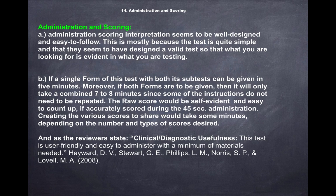The administration and scoring does seem to be well designed and easy to follow. This is mostly because the test is quite simple, and they have designed a valid test so that what you are looking for is evident in what you are testing.